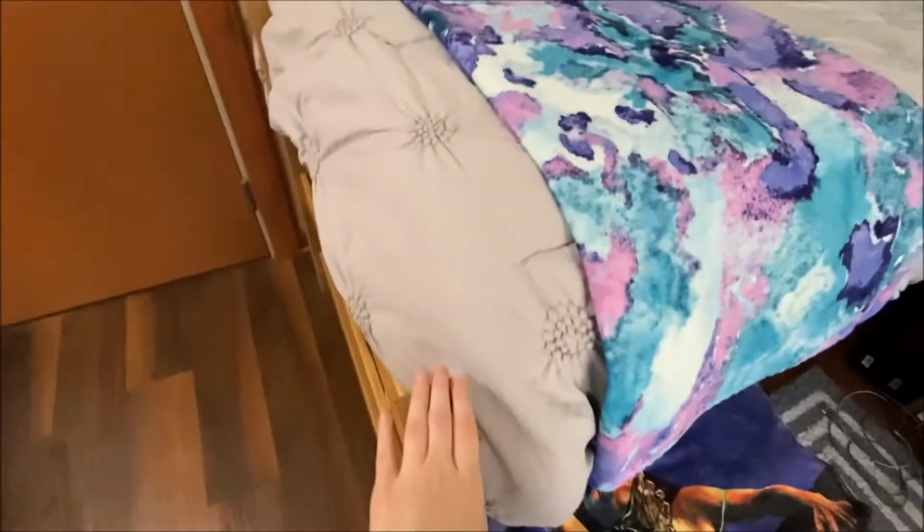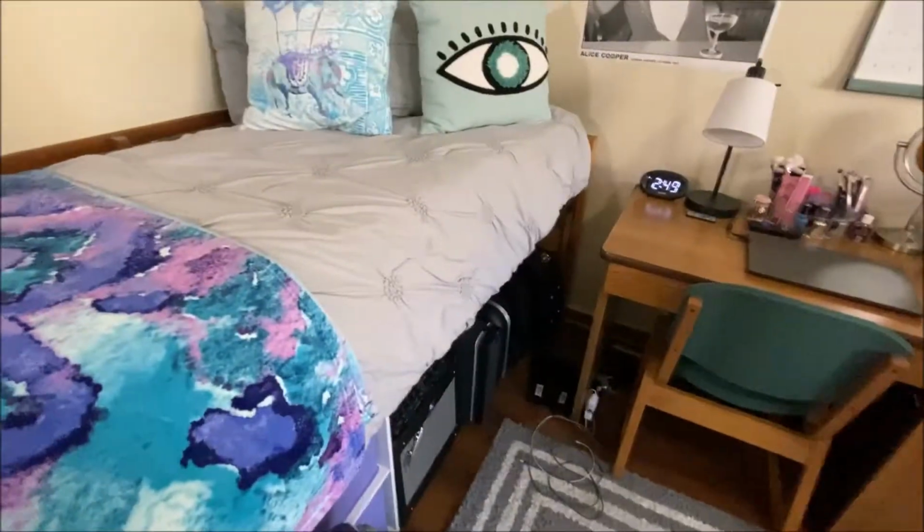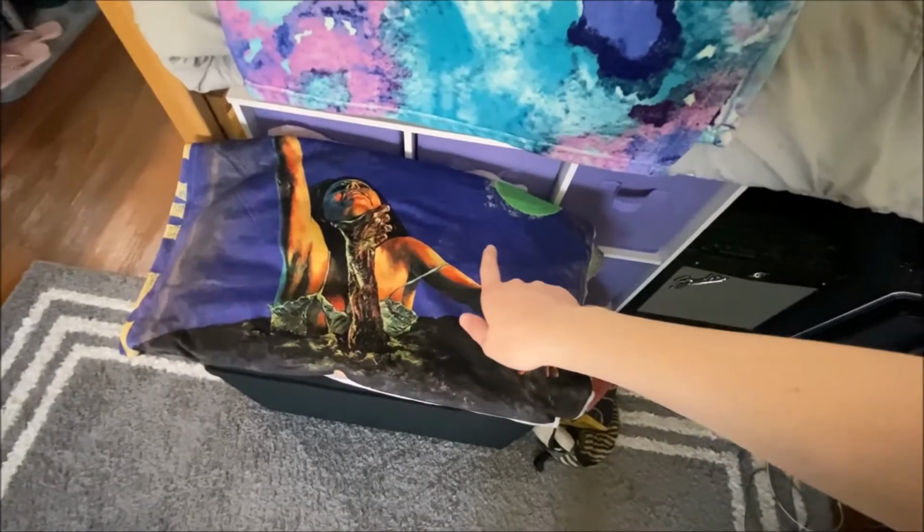So the good thing about the beds in Bruce is you can lift them up and have a lot of storage space underneath. You can just take like a sledgehammer and knock it out of the socket and put it in a different one. If you want it higher, you can make it higher. If you want it lower, you can make it lower. Here, this is my Evil Dead blanket, by the way.